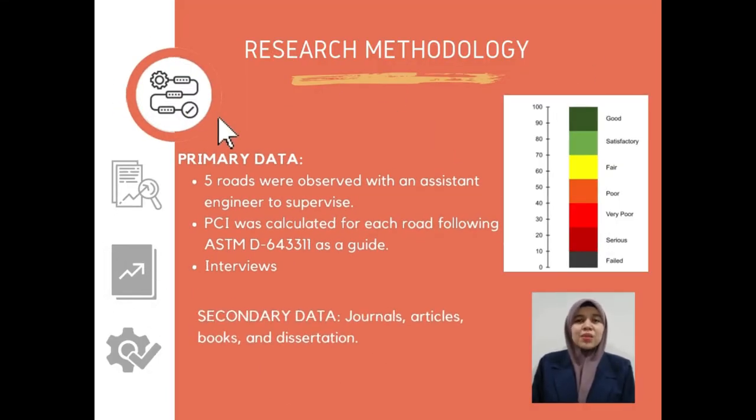Research methodology. The primary data for this study is visual observation. Visual observation was done on each sample unit of the five roads. The evaluation was conducted by taking photographs of each of the defects that were found on the road. The assessment was conducted with an assistant engineer to supervise and confirm the type of defects found.